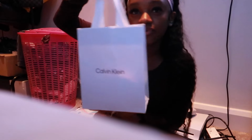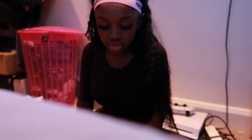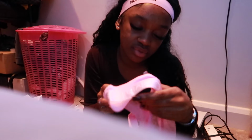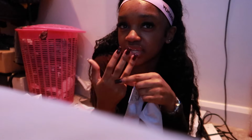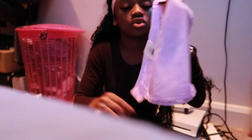Let me show you guys what we got from Calvin Klein. 4 pairs of underwear. I got these pink ones, and the material was like, I don't know what the material is. What is the material? This is how you know I'm just so dumb. And then I got a purpley kind of one as well. Really, really like that. And this, guys, this is £10. I swear down, if you were to go to the actual Calvin Klein shop, this would be like £14, £15. And then I got these.